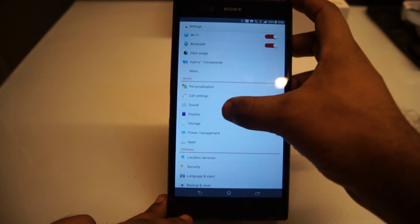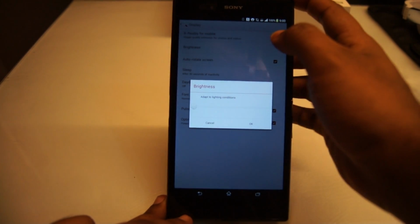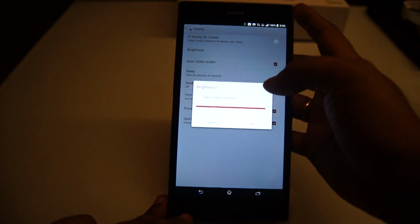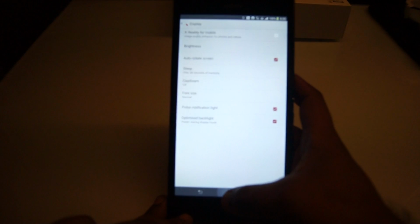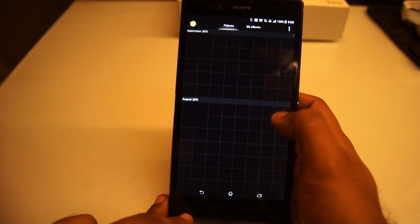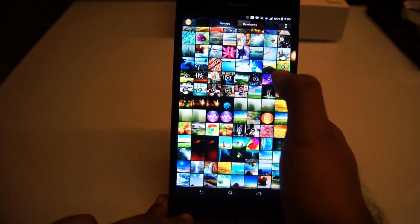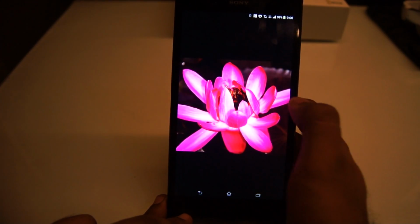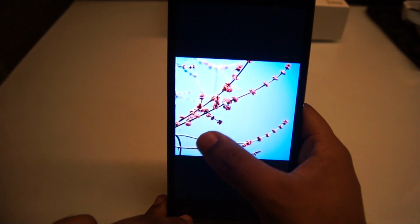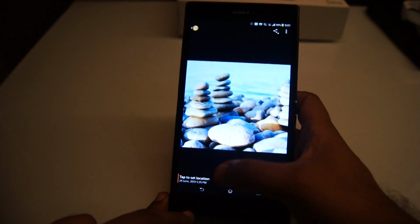I'm going to go to display, brightness. So if you see brightness, it's zero. Just going to make it full brightness, and it's very bright. Let me try to bring up an image. Okay, let me bring up this image. So if you see, it's very bright, very vivid, and especially, let's pull out another image.